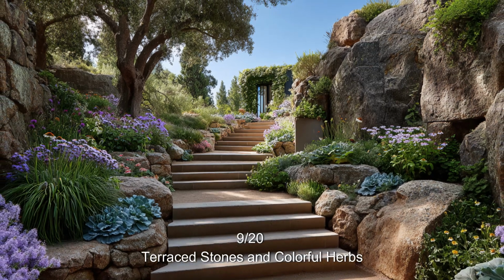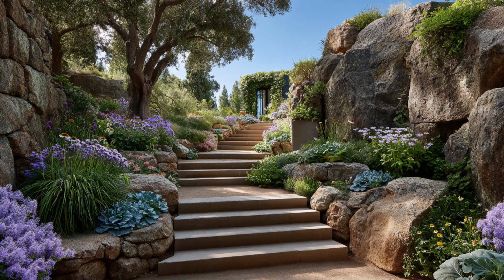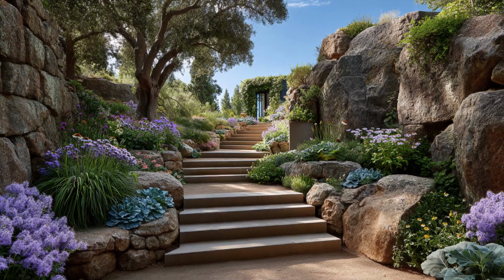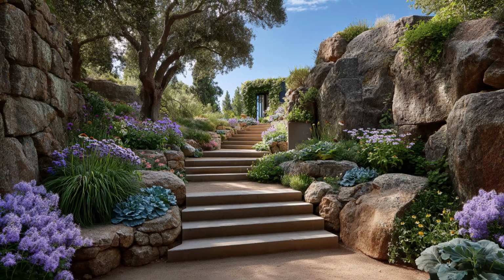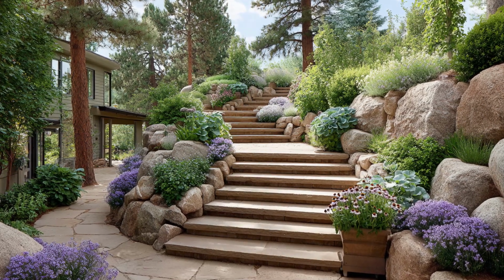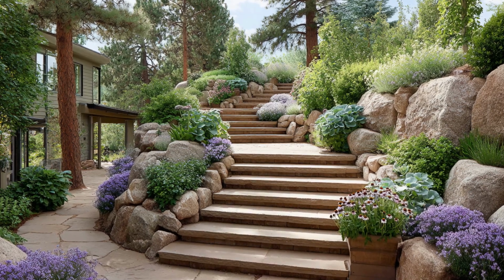A terraced hillside garden uses natural stone steps to elevate clusters of flowering herbs and ornamental cabbage. Echinacea and lobelia burst in purple and blue at each level. This wide angle captures the ascending beauty and the contrast between structured rocks and the spontaneous vibrance of floral arrangements.